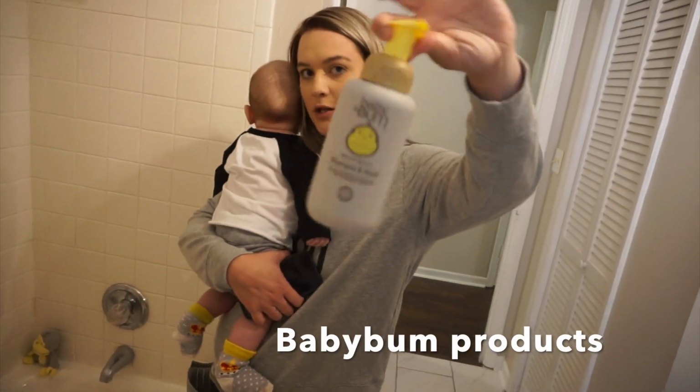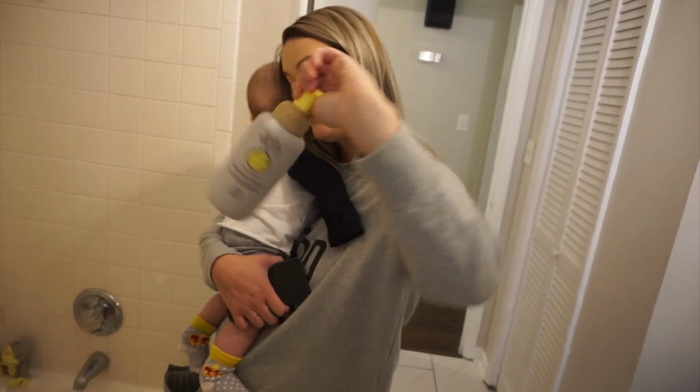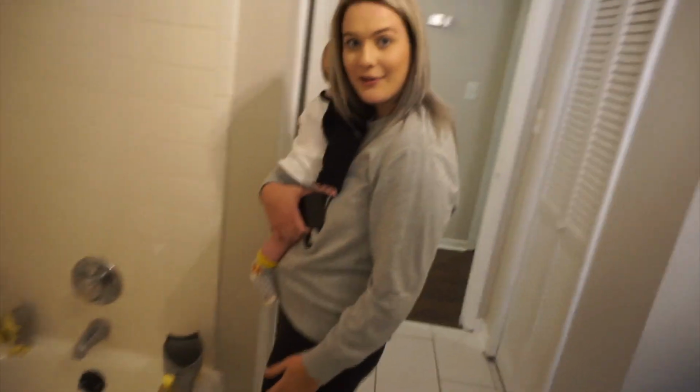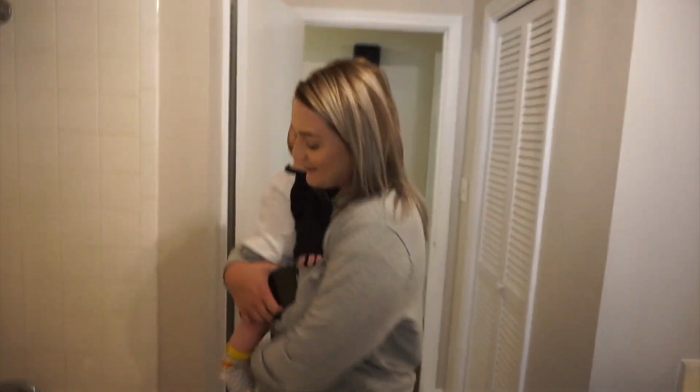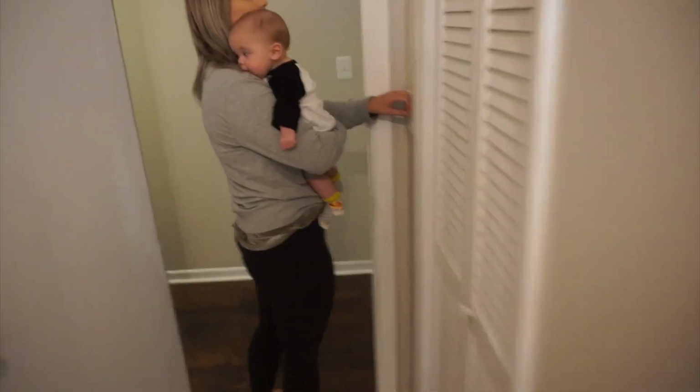Another thing we love is everything Baby Bum. The soaps, the lotions, the sunscreens, I don't know. It all smells good, and he doesn't break out to it, and it's soft. And we also like Sunbum even before we had a baby. Sunbum has never let us down. It's like the one thing I feel like I can use and not get a sunburn. We love Baby Bum. It's expensive though, but it's worth it.